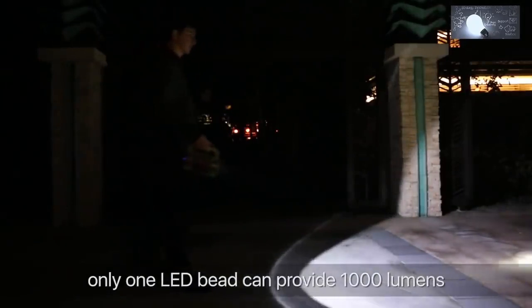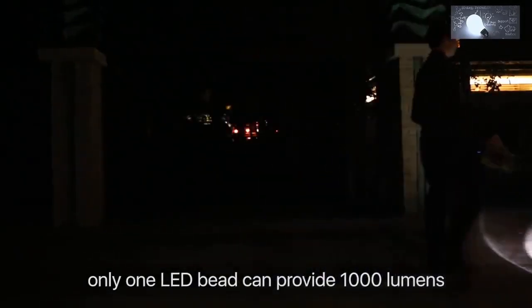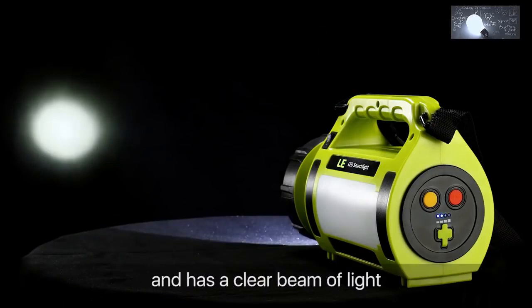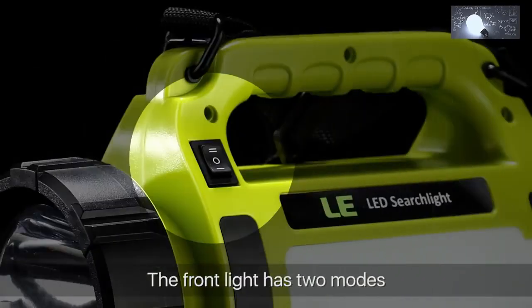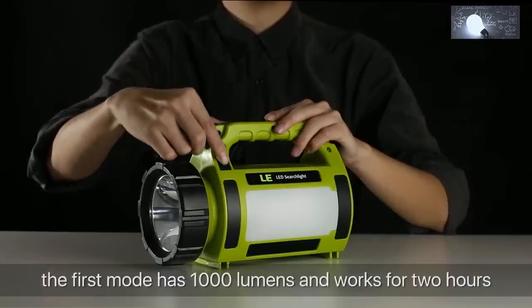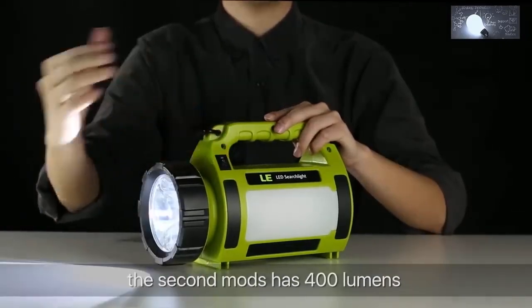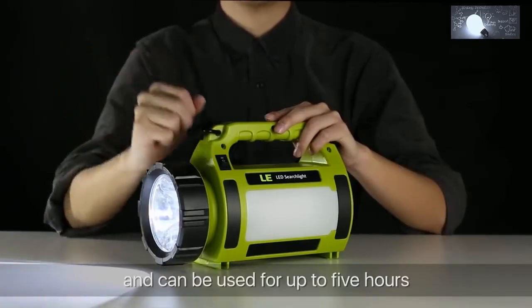Only one LED bead can provide 1000 lumens. It will shine several hundred yards and has a clear beam of light. The front light has two modes. The first mode has 1000 lumens and works for 2 hours. The second mode has 400 lumens and can be used for up to 5 hours.